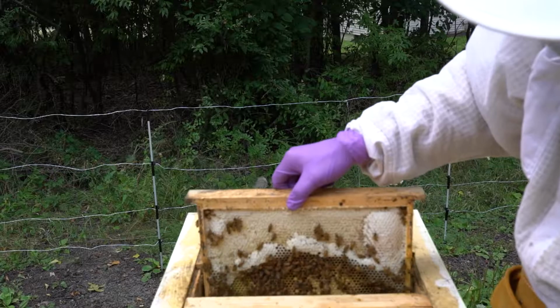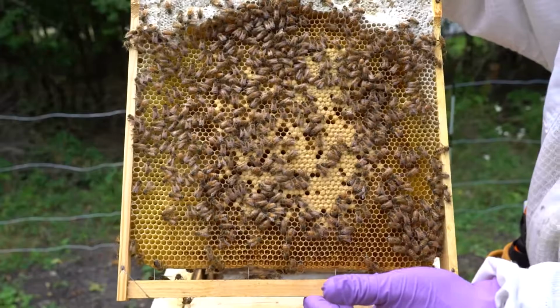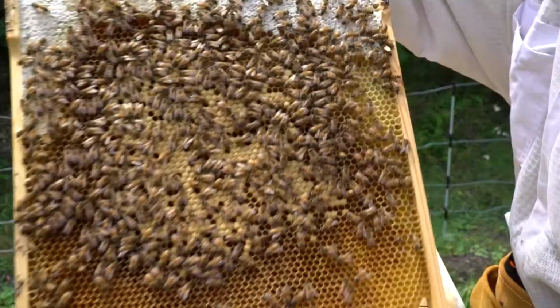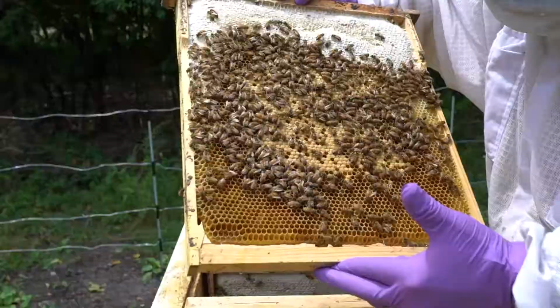Another rescued frame. Call this one the ripple frame. Brood, larva, different stages of development. Another lovely frame, beautiful. Lots of larva in there too, besides the capped worker brood. Big old drone boy right there walking around, big fuzzy, big eyes. So that is a male.